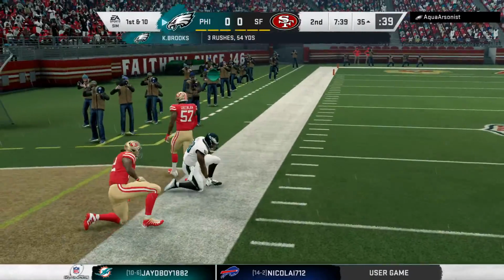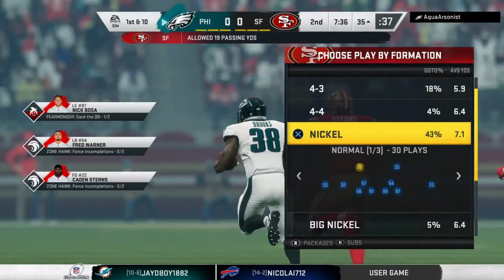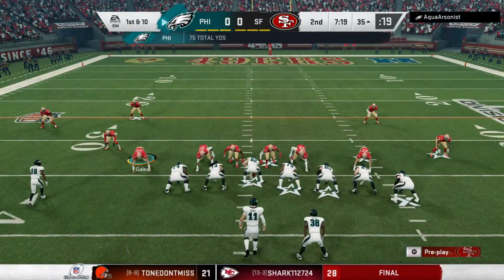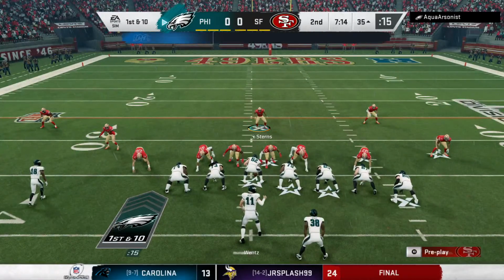And all the way down to the 35. A big play there for Philly. 45 yards on the ground. So that changes things a bit. Here's a 1st and 10 all the way down at the 35.